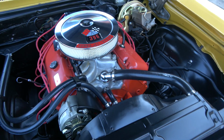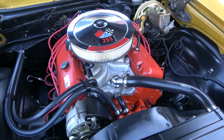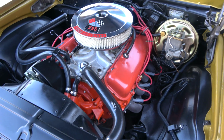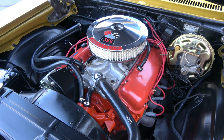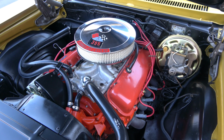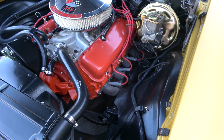It's got an era-correct 396 in it. You can hear even the door buzzer works on the car. It's not a matching numbers car. The actual numbers on the front of the block are gone, but it's a 69 to 71 big block 396 engine, Holley dual feed 4-barrel, Edelbrock intake. It's got a mild cam in it. You can see it's got headers.